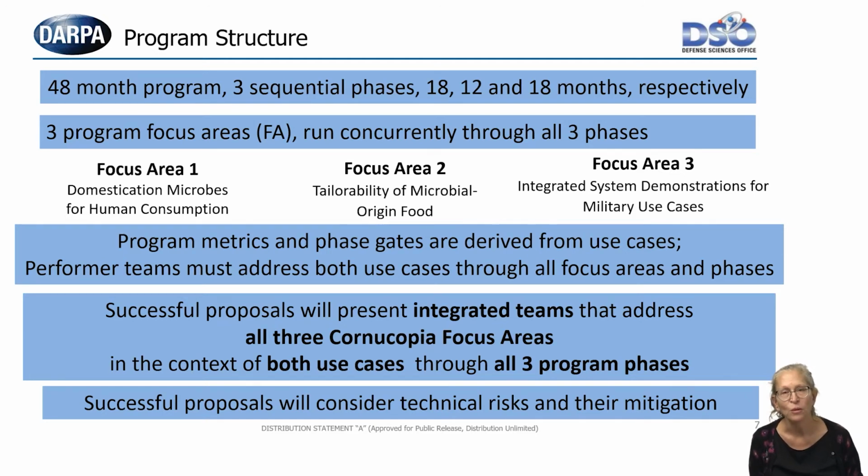Successful proposals will present integrated teams that address all 3 of these focus areas, both use cases, through all 3 program phases. Successful proposals will also explicitly and systematically consider technical risks in the plans and approaches presented and address mitigation of those risks. So at this point, I'm going to pivot and go into more detail in each of the focus areas and then review both the program metrics and schedule.